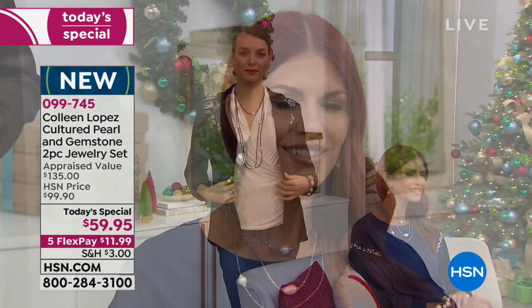The earrings alone, I promise you, you would never, ever, ever expect to find for $59.95. I just have to put that out there. You really would not. $59.95 just for the earrings would be impossible. But then on top of the earrings, you're also getting that beautiful matching necklace. You get it all.